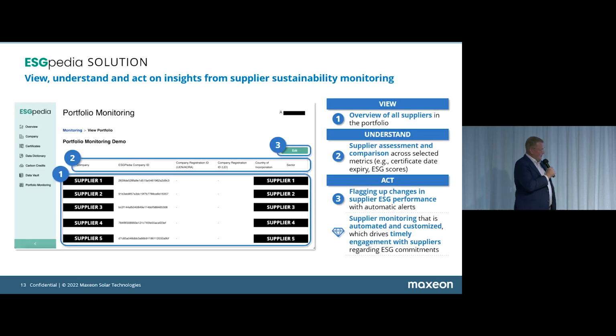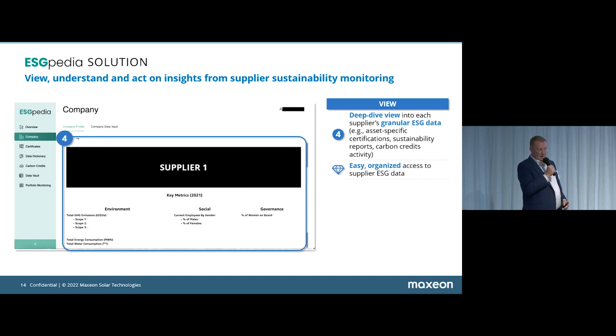So here you can see some slides with the actual interface that we have with ESGpedia. This is the portfolio monitoring. You can see all our different suppliers there. We can plug them into the system, the name of the suppliers, and all the information pops up. It does the assessment and comparison, flags up changes in ESG performance over time, and we're able to do some customization. So you have the big tool with all the different ones listed. Then you can do a deeper dive here.